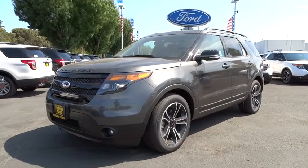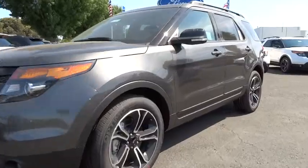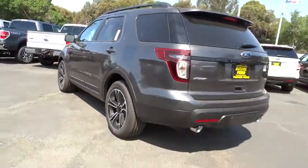The 2015 Explorer. You've got a lot of capabilities to call on in a Ford Explorer. Don't underestimate your choices, and it is priced below $55,000.